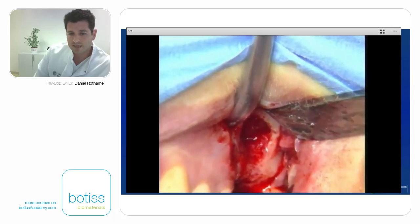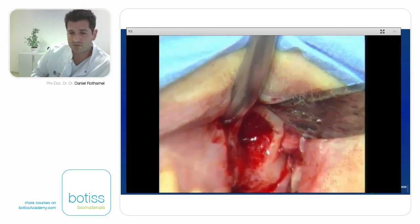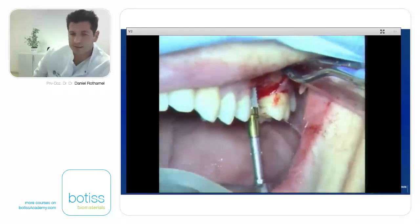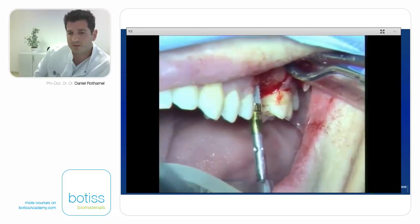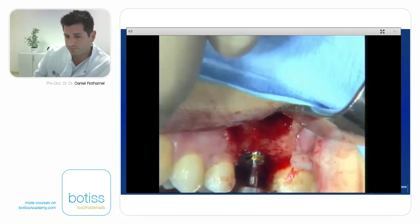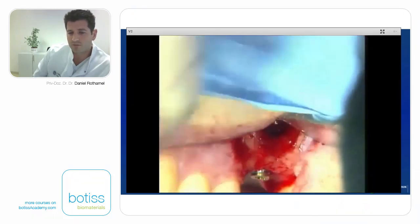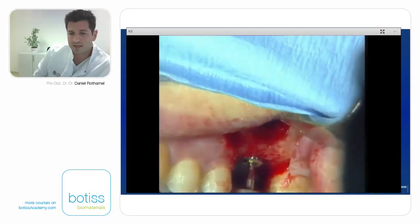Sometimes what you see is that there's a little artery coming parallel to the teeth from the back area to the incisor area. In most cases, not a big problem. Just wait a little bit, then the bleeding coming from this artery is stopping by itself.